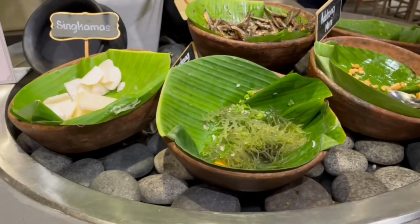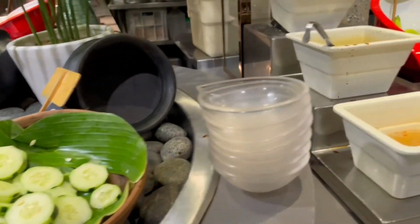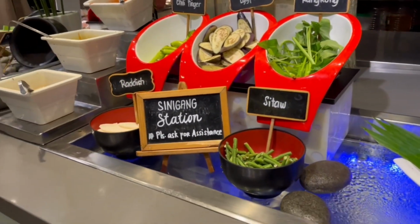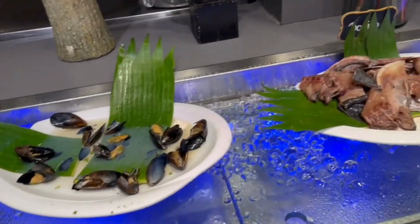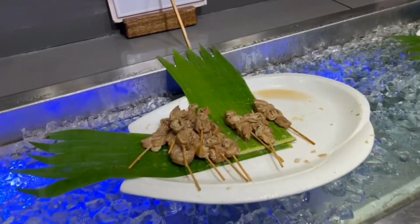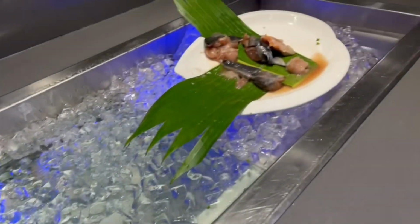There's the side dishes, singkamas, crispy dilis, adobong mani, and some more side dishes. Eggplant, kangkong. These are the vegetables for your sinigang station. Oh, very Filipino with sinigang station. They have tahong as well. And what is this? Bonito. Pork isaw. Oh my gosh. Pork isaw and gindana and some more fish.